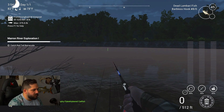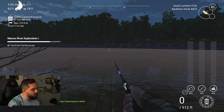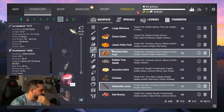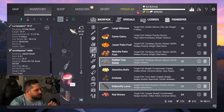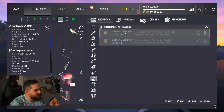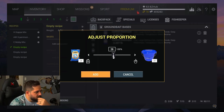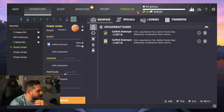So I will say, now that we've caught a few fish that aren't too massive, in fact, we've only caught one redtail, one thing I did think about, because I have been doing a lot of carp fishing, and I've been looking around through different recipes and whatnot, and I did see that there is one bag of ground bait called Catfish Destroyer, and I've never used this before, and I don't know how you use it, but I assume I can toss it into an empty recipe here. We should probably not, let's put a half of it in there. I have no idea. I will say, all the aromas and the particles were all for carp. There were no aromas or particles for catfish. So I'm not sure how that goes.